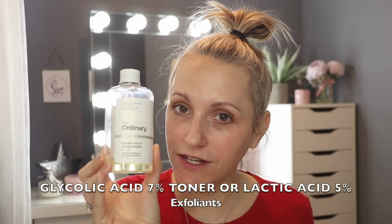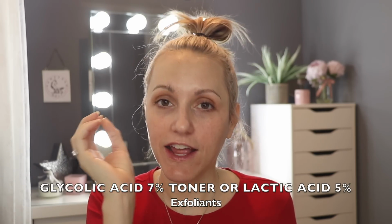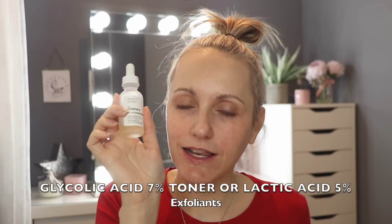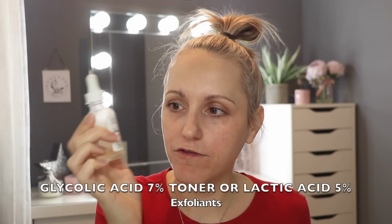Okay, so let's crack on with the evening routine. Today we're going to be using a chemical exfoliant, an AHA, and there are 2 different ones to choose from where The Ordinary is concerned. You're either going to be using the Glycolic Acid 7% toning solution, which I featured in the first Ordinary review, and also the Lactic Acid 5% plus Hyaluronic Acid solution.